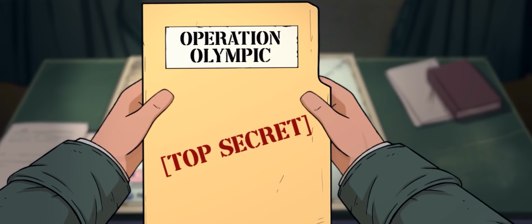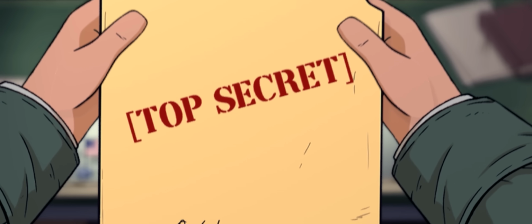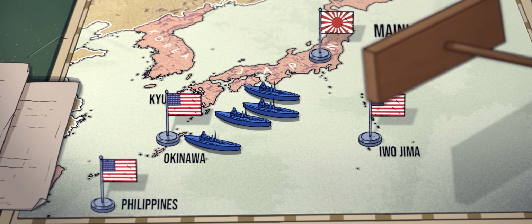US Army and Navy plans kept pace with the new date set for Operation Olympic, October 1st, 1945. Allied ships gathered at Okinawa and Iwo Jima, while soldiers and Marines boarded ships bound for southern Kyushu.